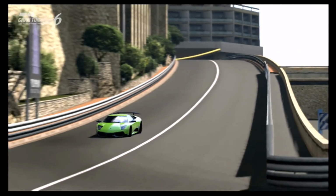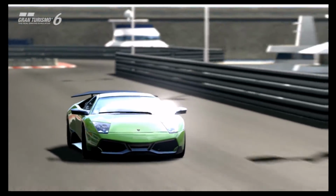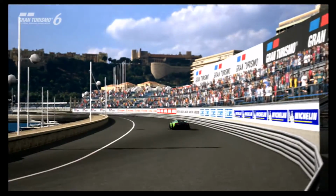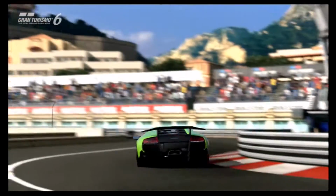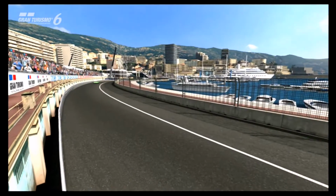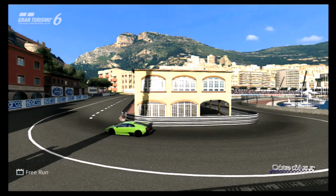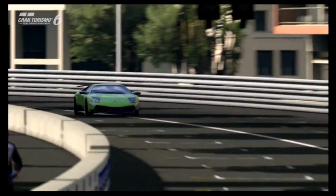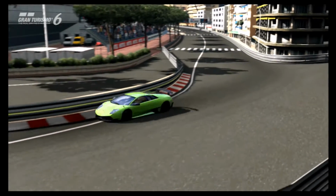In terms of handling though, which is the real purpose behind the SV, it is superior, I would say, to the LP640, not too surprisingly, but I would say it's superior in a very specific way. It's more focused, more sharp, more aggressive, more track focused, and again, that's not surprising for the SV model. It's similar in its purpose to the Superleggera version of the Gallardo, so more track focused, in effect more of a racing car for the road. So the fact that it is more focused around corners doesn't really surprise anyone.